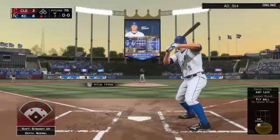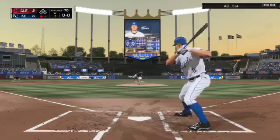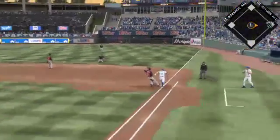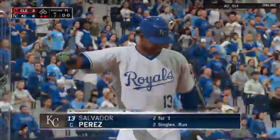Brett Gardner steps in. He was able to reach base thanks to an error in his last at-bat. Right side hit hard. Look at Kipnis. The throw. The tag. Got him. No way. That was awesome.